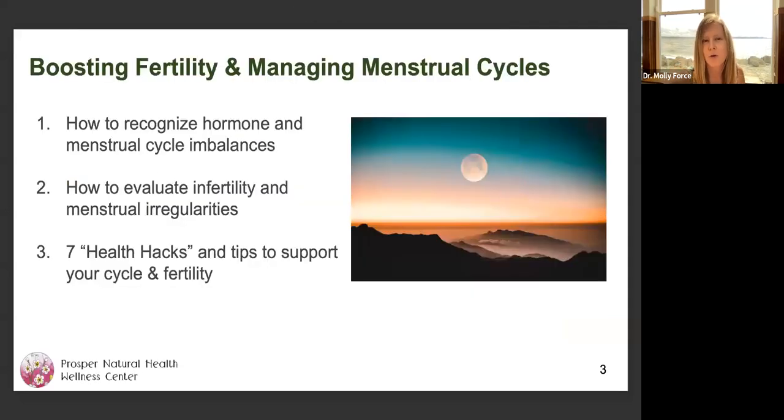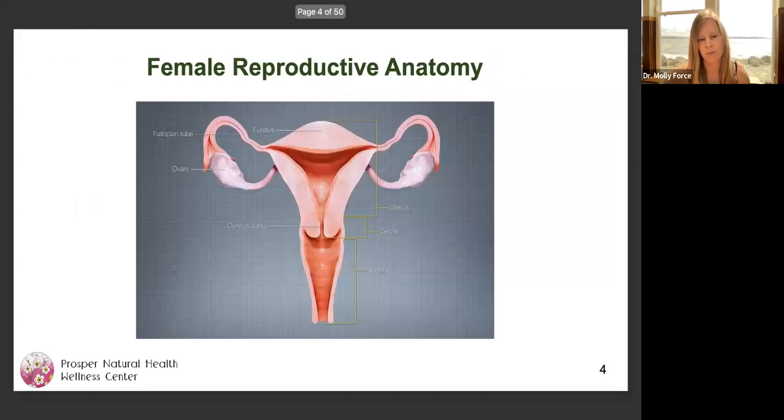So we're hoping to cover ways that will help you recognize hormonal imbalances for yourselves, looking specifically at the menses cycle and all of the wonderful information that the menses can impart to you. We're also going to be talking about ways to evaluate infertility, and looking at menstrual irregularities and what they might be trying to tell you as signs from your body. And then, of course, we're going to be sharing with you some of our favorite ways to really support your cycle and really boost fertility.